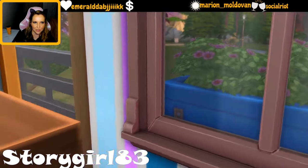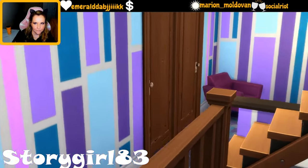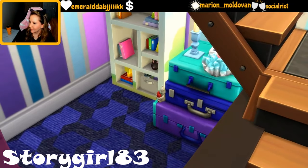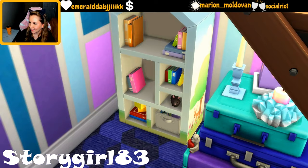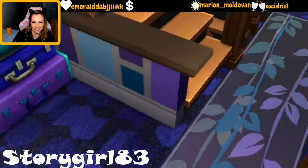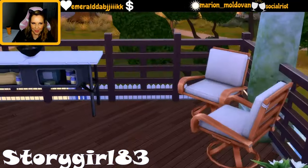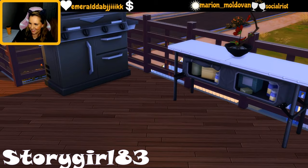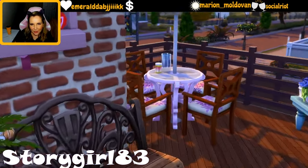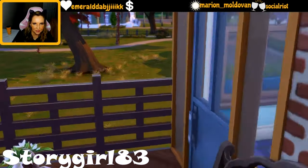Ooh, okay, it's a different multicolored purple. And there's four. Are there stacks of money on the desk? Yes, there is. This family just lays out their money like, here's my money, just take it. Cute. Whole little vibe out here.